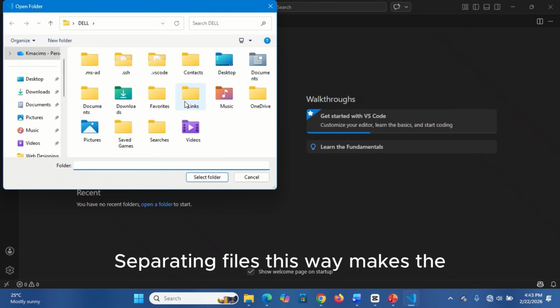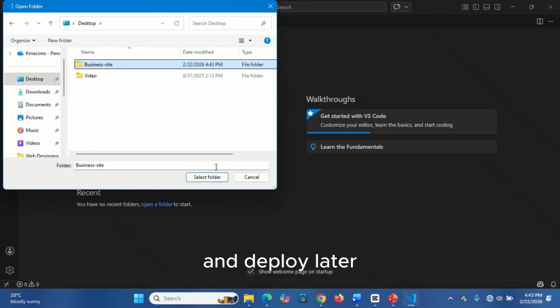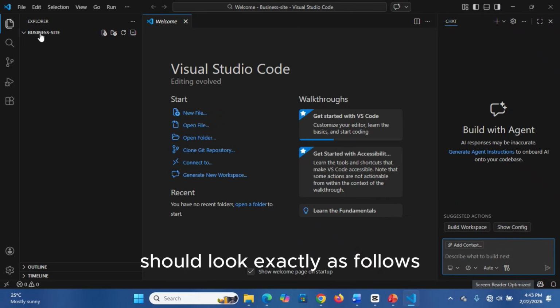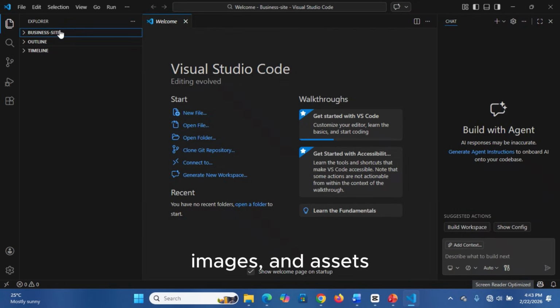Separating files this way makes the project easier to maintain, scale, and deploy later, especially for real business websites. The folder structure should look exactly as follows: Business Site, index.html, CSS/styles.css, images, and assets.